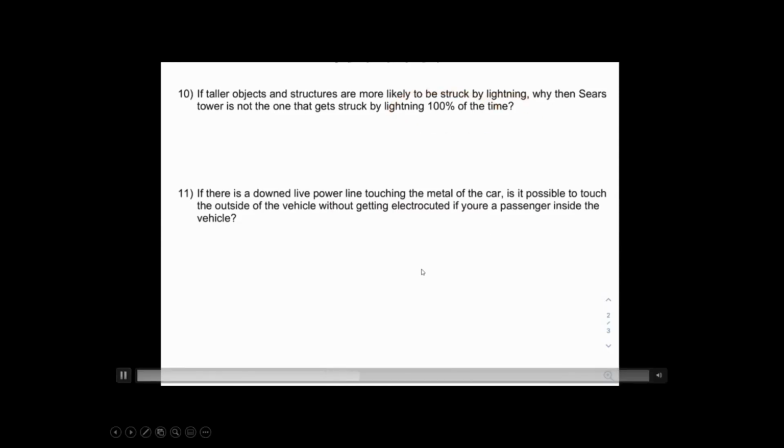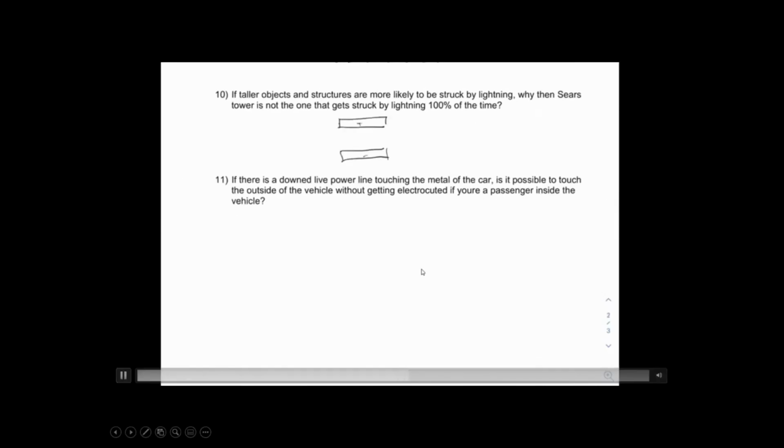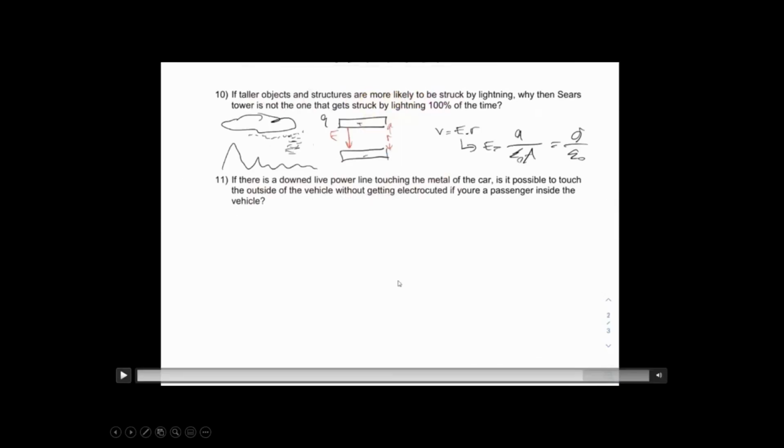So the question is, how come there's no potential difference? There's no potential difference because the outside of the car is going to be charged, the inside there's no net charge. Potential difference means that one region is getting positive charge, the other region is going to be negative charge. There's no net charge on the inside, so there's no electric field on the inside, which means that the inside and the outside of a hollow conductor or metallic enclosure is going to be at the same voltage or potential. So there's absolutely no way you could get shocked under the circumstances. We discussed that.